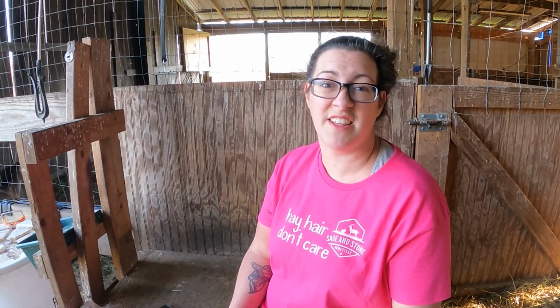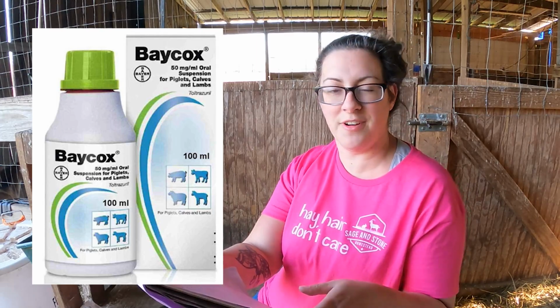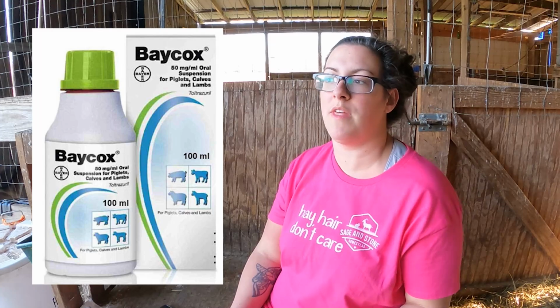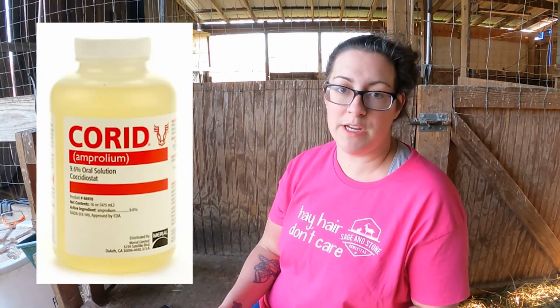Another thing that can affect rabbits is coccidia. Coccidia is a protozoa that can infect the gut and cause a coccidial bloom, and they'll get diarrhea. One of the treatments is actually something that I have for my goats. It's called Baycox or toltrazuril, and this is kind of an expensive medicine, so this might be one that I would elect not to keep. I don't know if there are treatments using Corid, which is a little bit cheaper. It's amprolium. That's something you may want to research, but I know that Corid is a little bit harder on goats, so that's why I don't really keep it here.